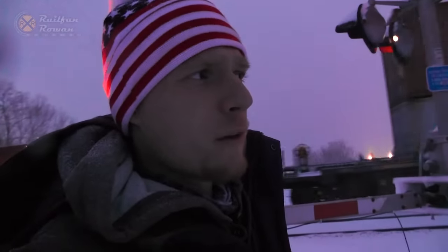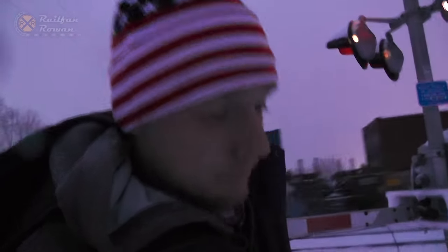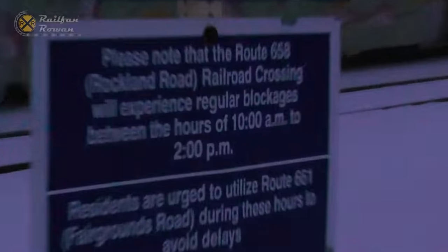Is arriving at Virginia Inland Port between 4 and 4:30 p.m. That's late. Usually they're up here between, well, according to the sign, 10 a.m. to 2 p.m.